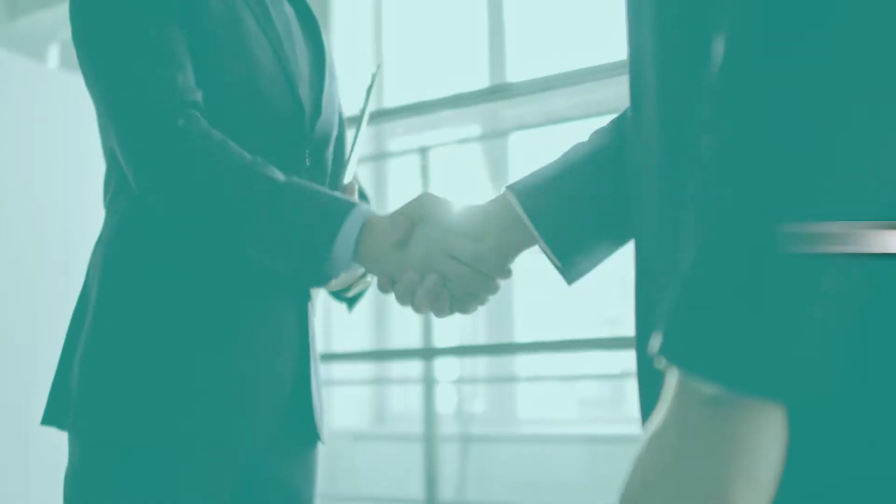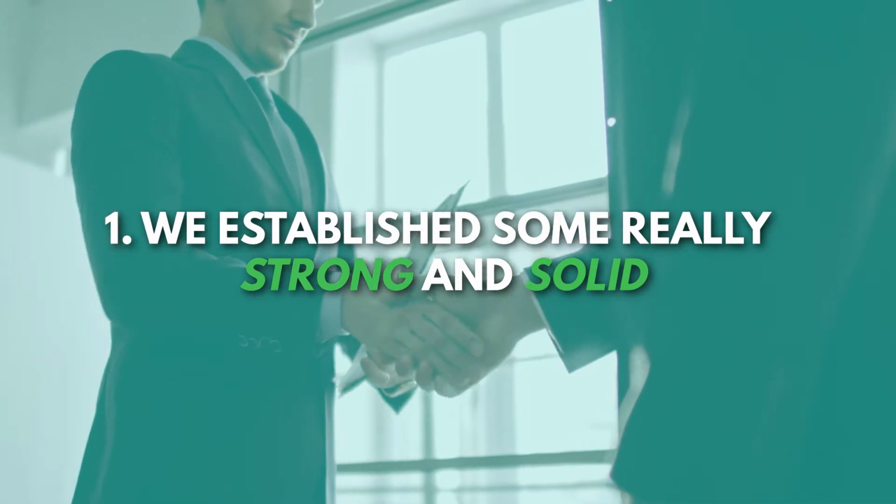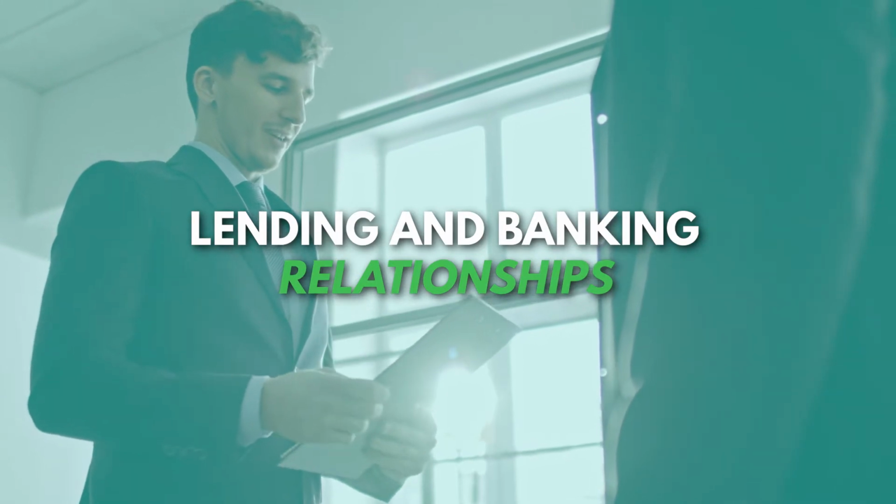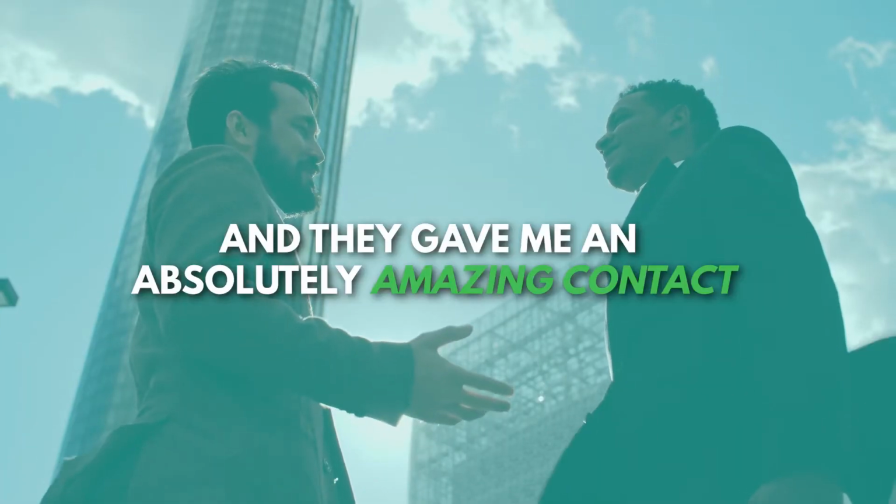So in terms of the key components that have really allowed us to scale, there's definitely been a couple. The first one that's been absolutely critical is we've established some really strong and solid lending and banking relationships with local banks around the area. Some of these have taken a little while to develop, and we got them through a couple of different sources. One of my best ones came through a referral from another investor that I knew, and I asked them, hey, if I wanted an aggressive bank that was doing a really good job, who would you recommend? And they gave me an absolutely amazing contact.